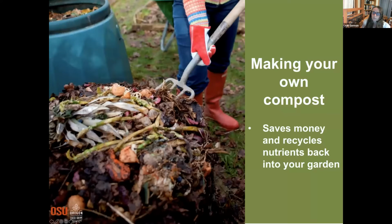I really like making our own compost. I've seen all those bags of compost at the store, but I have to say that in the 20 years that I've been vegetable gardening, I have never bought a bag of compost. My husband and I make our own compost. It's cheaper. When you're gardening, you have a lot of organic material around the yard.